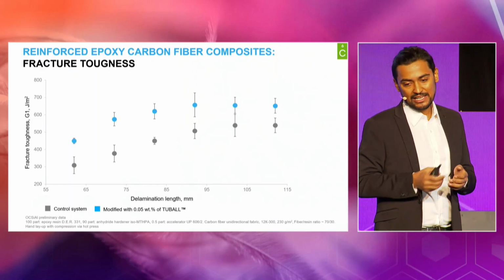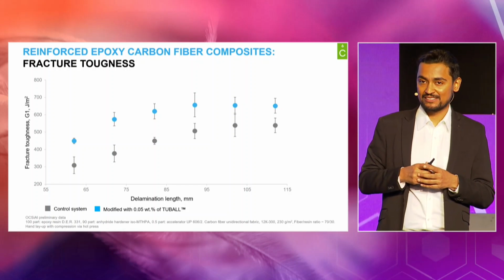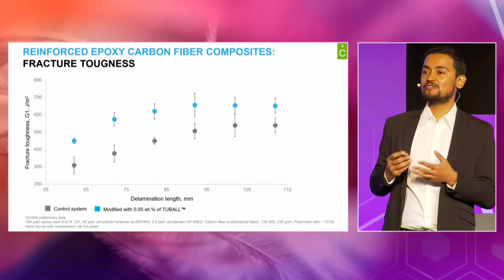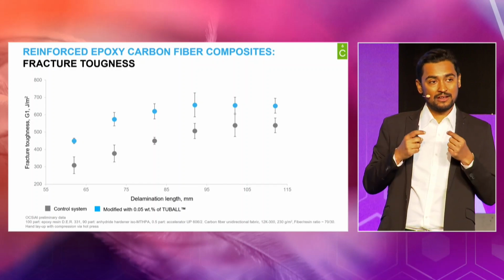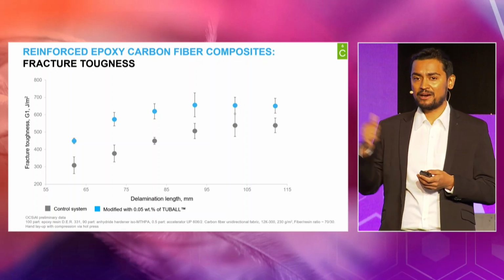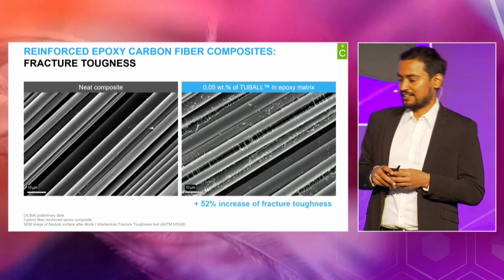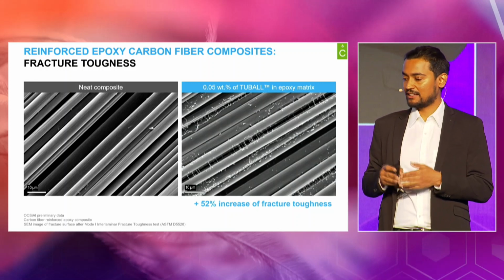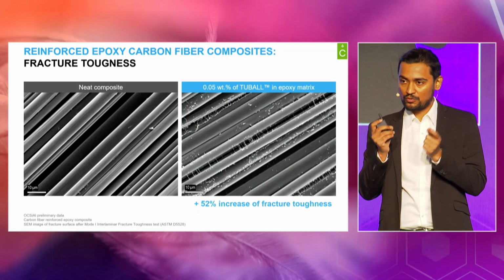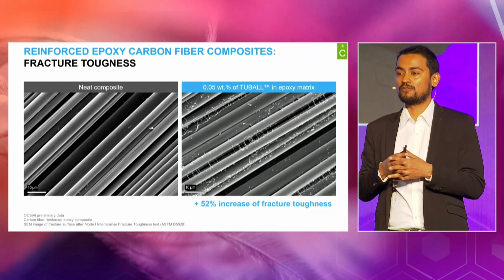Now, one of the interesting and immediate benefits of using nanotubes inside a polymer matrix is the increase in fracture toughness. If the application needs high fracture toughness, this graph shows that nanotubes can really enhance it at very, very low addition. That is an excellent value proposition, especially for something which gets a lot of impact, like the bicycle frame case I just shared with you. This is the same image of a neat composite and a composite with Tubol inside it. As you can see, nanotubes have formed their own reinforcing bridges between the fibers and between the fiber and the resin, thereby reinforcing the resin.